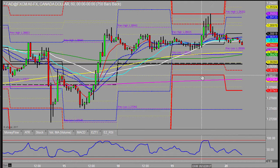Existing home sales in the US is a non-mover generally. Crude oil inventories have not really done too much for a long time, and if you can wait up until 9:45 p.m. this evening, you've got the GDP for New Zealand there, which may be a mover for the New Zealand dollar, but I don't think we'll be sitting around waiting for that one. So that's it for the day.